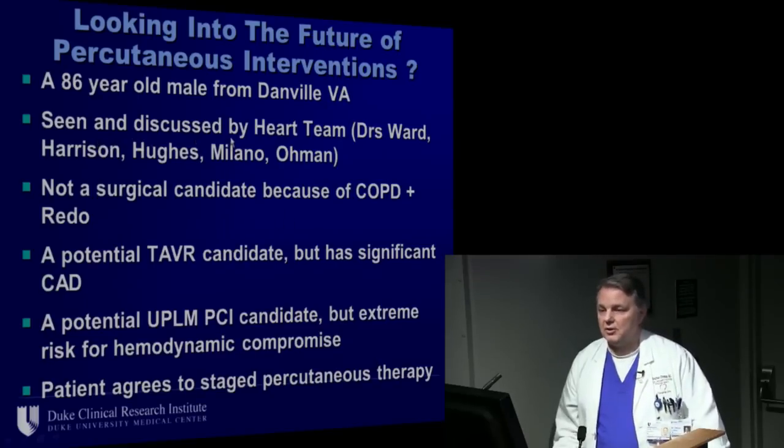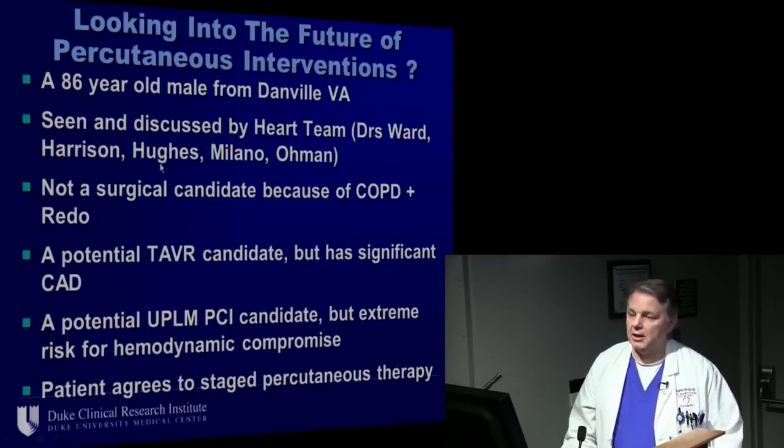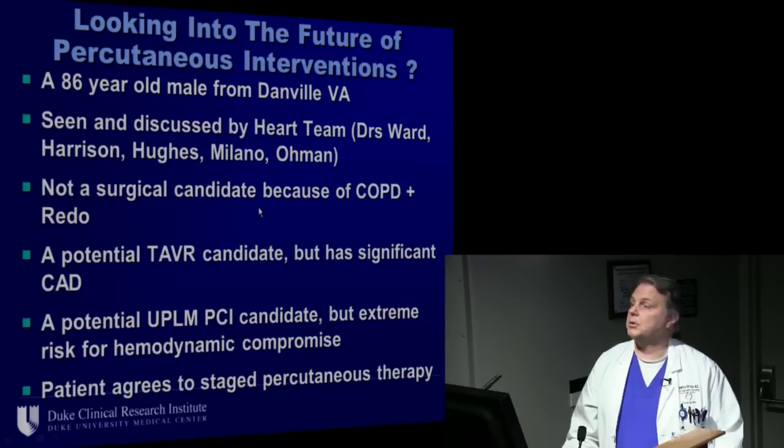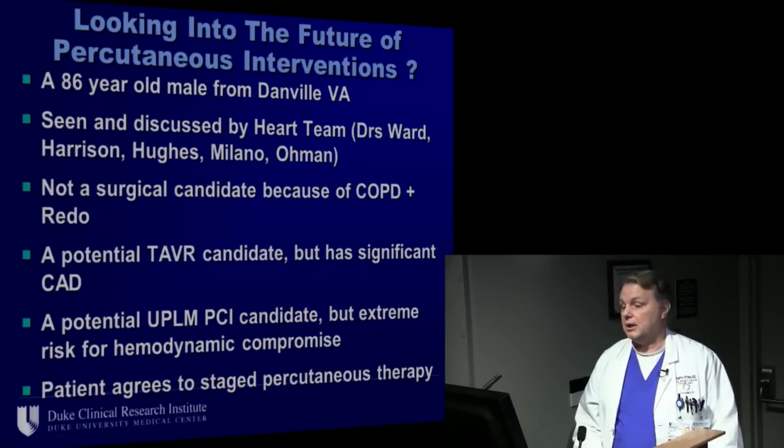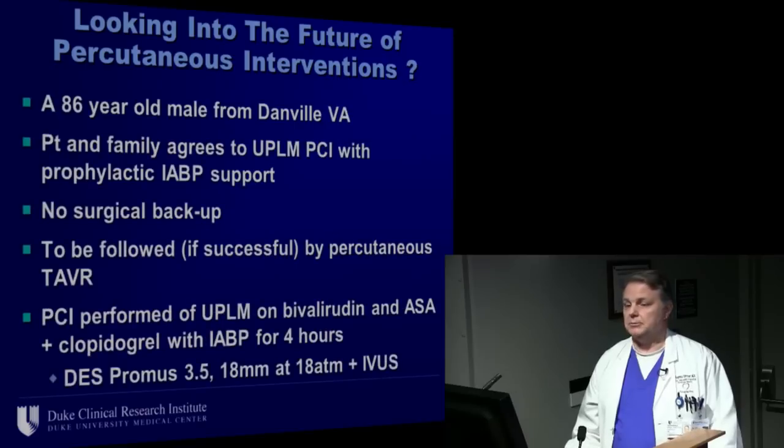So he's seen and discussed by the heart team, Kerry Ward, Kevin Harrison, Chad Hughes, Carmel Milano, myself, and this is the summary. He's not a surgical candidate because of COPD and redo, very high risk. He's a potential TAVR candidate, but he has significant coronary disease that precludes him for this. He is a potential left main PCI candidate, but he's extreme risk because hemodynamic compromise in people with aortic stenosis is very hard to manage. And so these options are discussed with him, and he agrees to a staged percutaneous therapy all the way around.